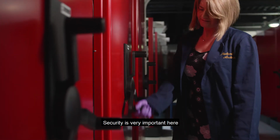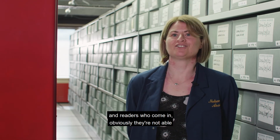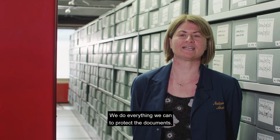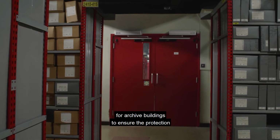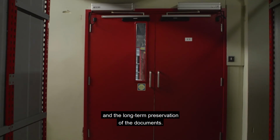Security is very important here, and we have 24-hour security on site. And readers who come in, obviously they're not able to bring their bags or pens or anything like that. We do everything we can to protect the documents. Although this isn't a purpose-built archive, we do everything we can to meet international standards for archive buildings, to ensure the protection and the long-term preservation of the documents.